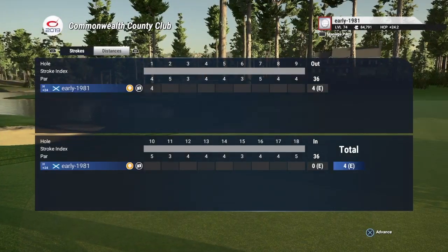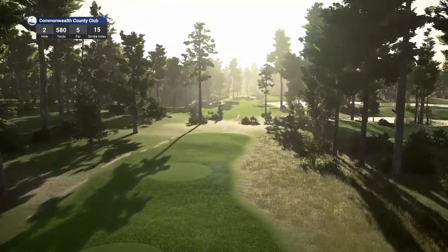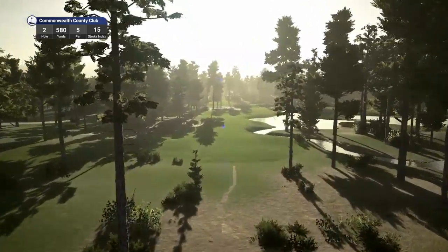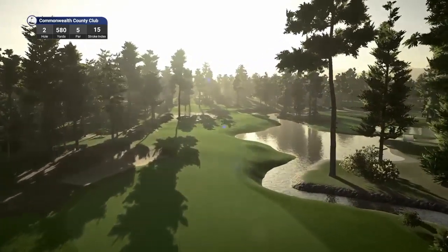So we are in for a par. Let's move on to hole number 2, which is a par 5 playing 580 yards, stroke index 15. Once again, really nice lighting effect here. Looks like it's quite a narrow fairway here.